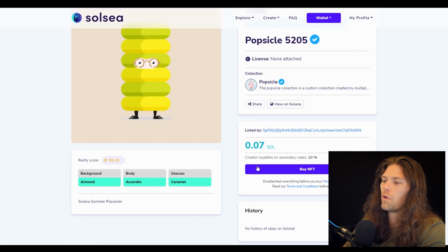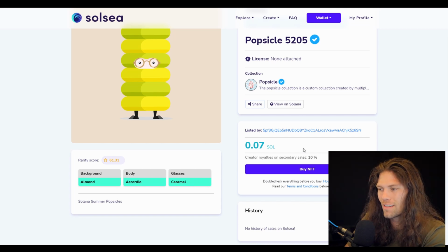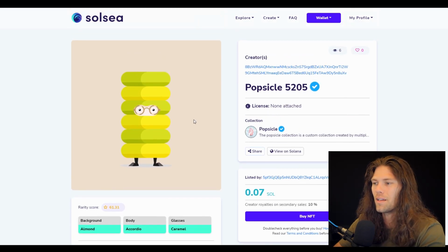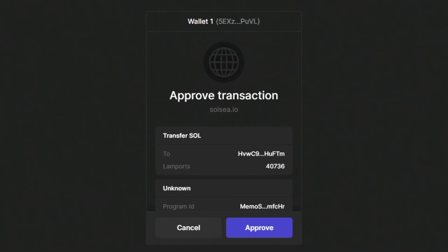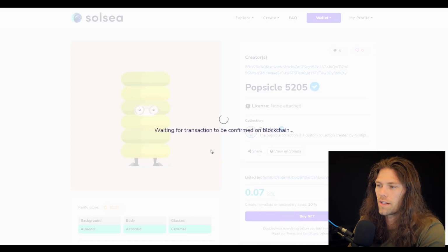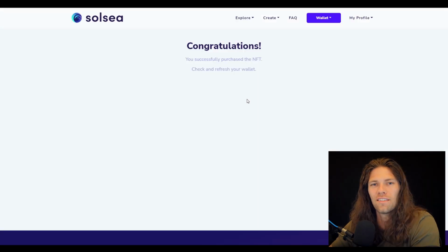Oh, and one thing here, Solana does allow for royalties for creators of NFTs, which is of course great for creators. Now 10% is a little bit high, but this one is so cheap that it doesn't really make a huge difference for us. So we're going to click buy NFT, confirm all your details here, click approve. Waiting for the transaction to be confirmed on the blockchain. This will take a couple seconds. And there we go. We've purchased a Solana NFT.